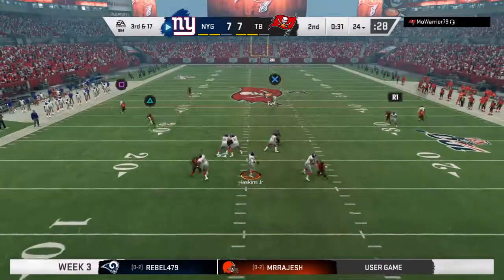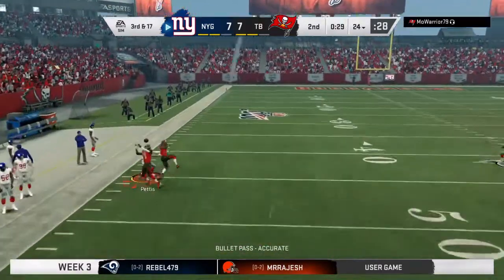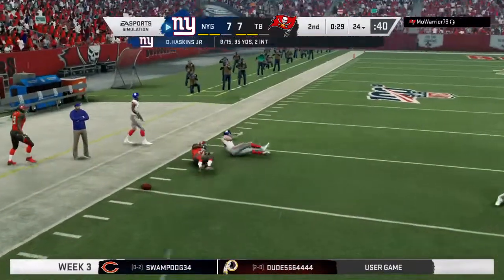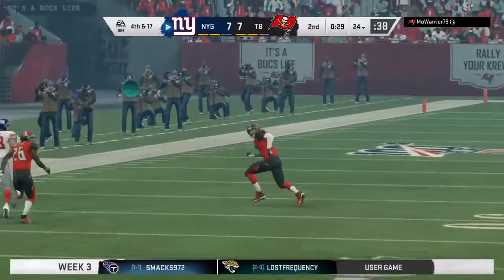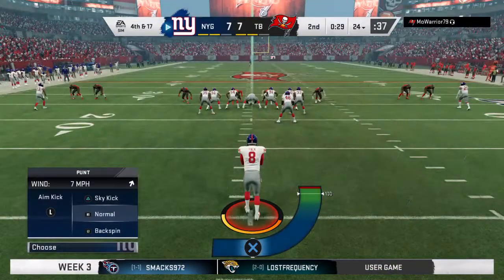Now Haskins, 3rd and long. He's going to rifle one deep left side. And it's incomplete. Both players had a shot at that one. Neither can get it. And it brings up 4th down.